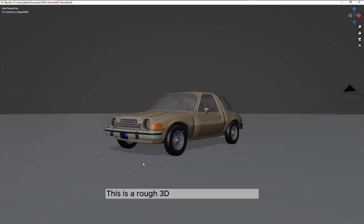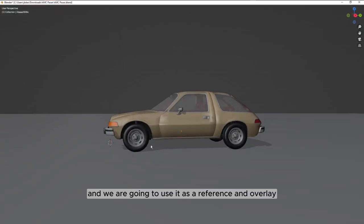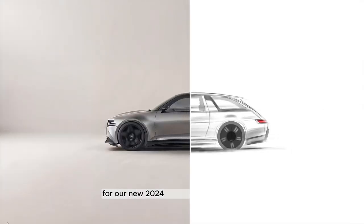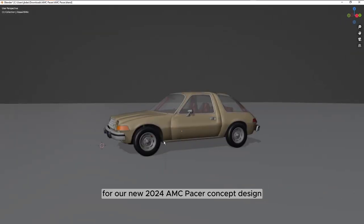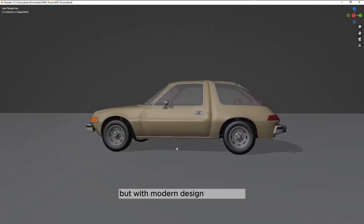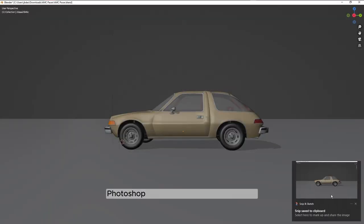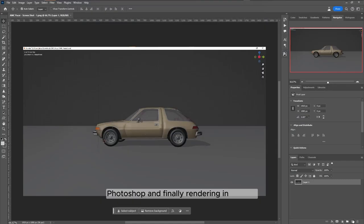This is a rough 3D model of the AMC Pacer, and we are going to use it as a reference and overlay for our new 2024 AMC Pacer concept design. This is because we want to stay true to the original but with modern design techniques. Our process will begin with sketching out an overlay in Photoshop and finally rendering in Vizcom.